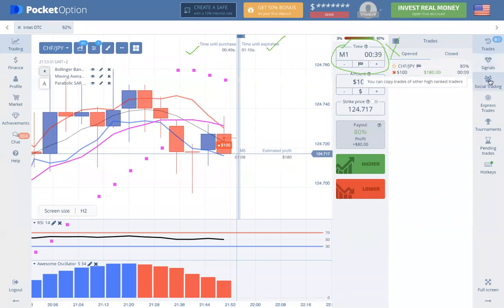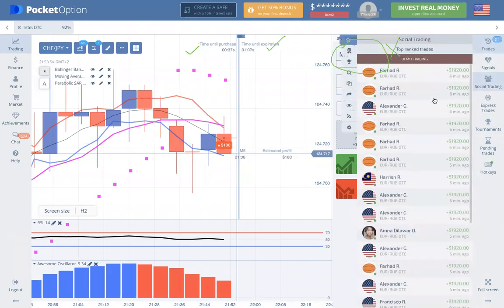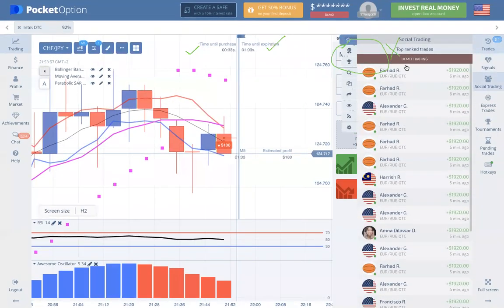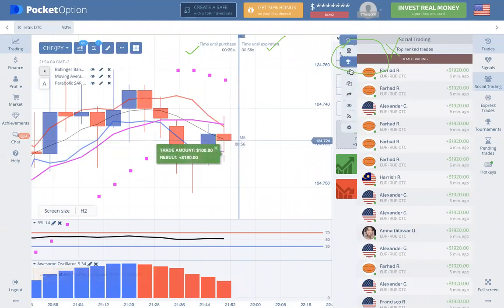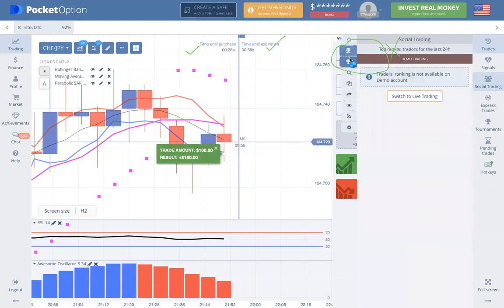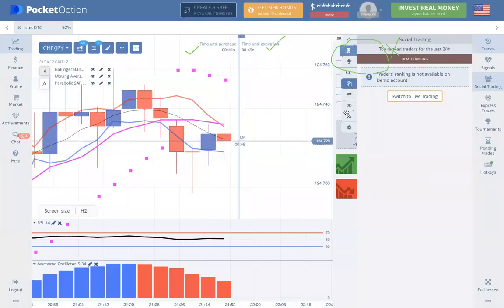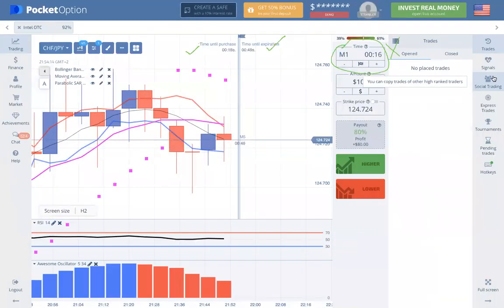Social trading, again, is just telling you how much everybody has been making, and it tells you these people have made this money in their demo account. Here you'll also see all of your own just rewards and stuff that you can click. Oh, you said it can't be ranked on the demo account. But if you do get into playing the games and doing the tournaments, all of your stuff will also be here because people can essentially copy your trades because your trades are lit and you're a great trader.